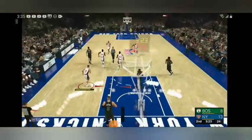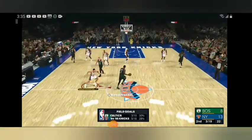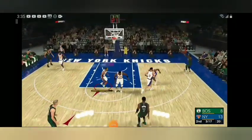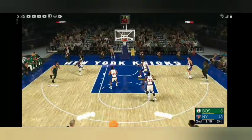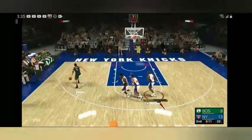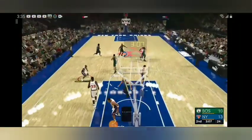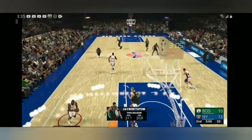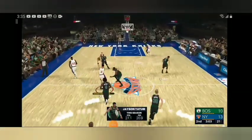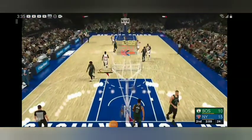John Starks. Oh, inflicting some punishment with the two-hand flush. They're going for the throat. Now's the time to do it. Keep attacking that rim. Here's Tatum. There's the try. And the dunk by Tatum. Cannot let Tatum roll to the bucket. When he's got a head of steam, he's going to finish with power.